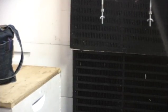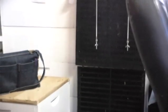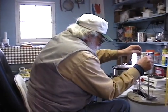Then they get hung, and this afternoon when I come back to restring the wicks, the dipping frames will be ready to go.